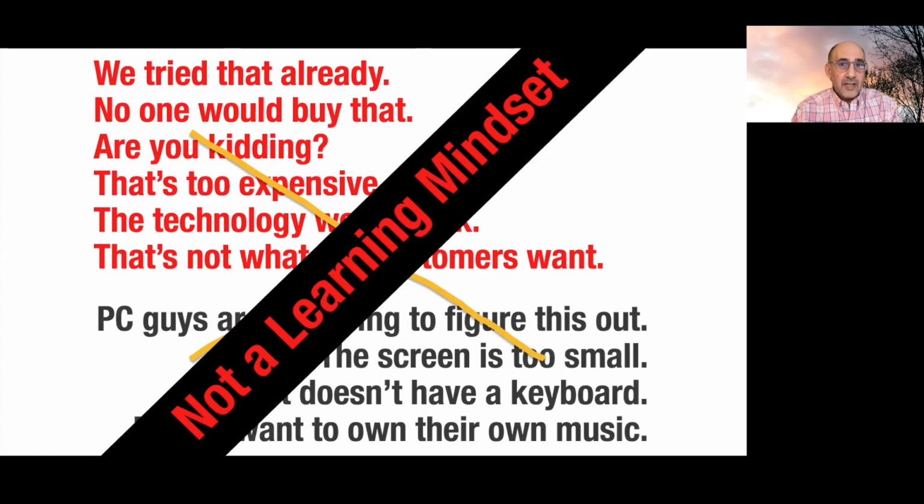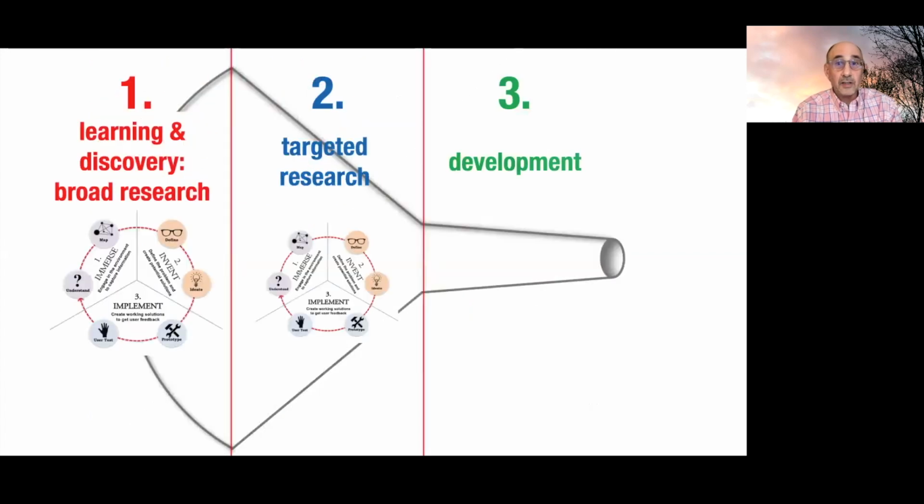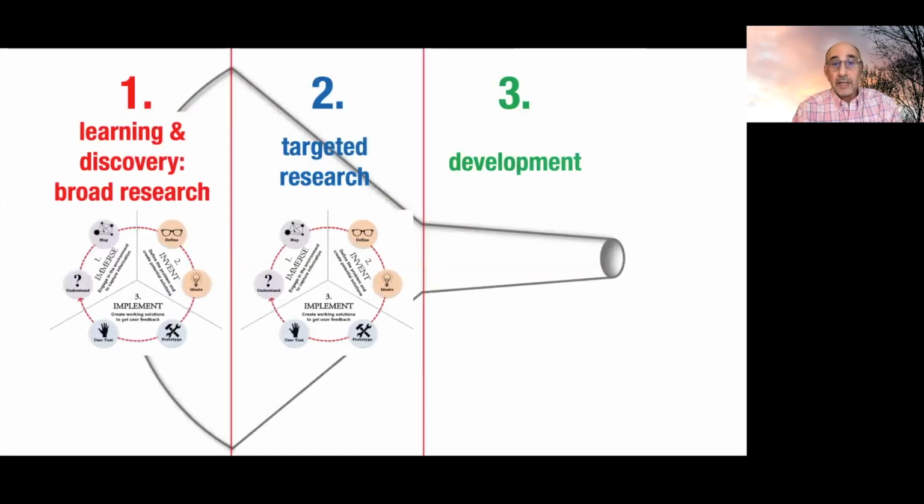Now, how does design thinking relate to the stage gate model or to the innovation funnel that we discussed in the prior chapter? Well, we can see here that in fact, phase 1 learning and discovery research and phase 2 targeted research can both apply the design thinking technique very, very effectively.